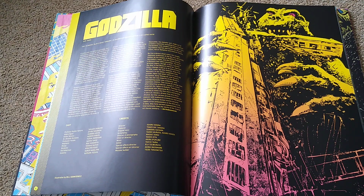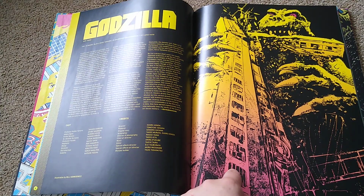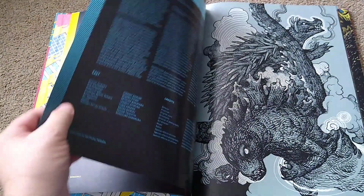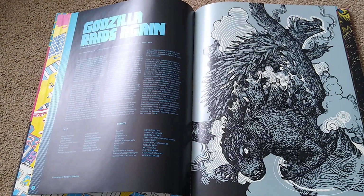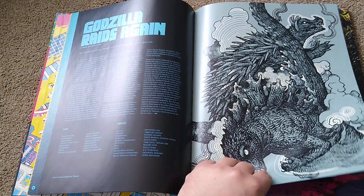Just out of interest, for those of you who are comic book fans, you like things like the New Mutants, Marvel Comics, things like that, this artwork, this page right here, was done by Bill Sienkiewicz, which I thought was really neat. The second movie is Godzilla Raids Again. Got a different artist here. Kind of cool, like that.